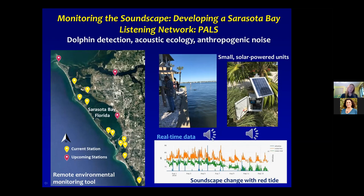So we are developing a network of what we call PALs, or passive acoustic listening stations, that we use primarily for dolphin detection and also to study acoustic ecology and anthropogenic noise. Right now we have, I think, 10 stations in. Our 11th will be going in soon on Anna Maria Island. They're small, they can be solar powered, they can kind of go anywhere.